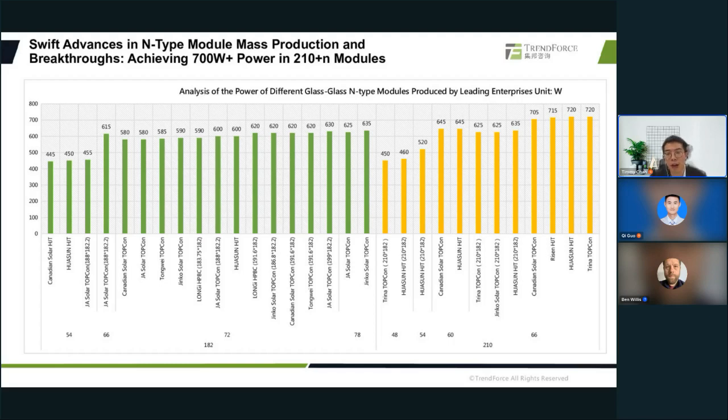Furthermore, Trina Solar has unveiled pre-release upgrades for 2024 with large format module power reaching 720 watts, and medium format modules boasting a power output of 625 watts.